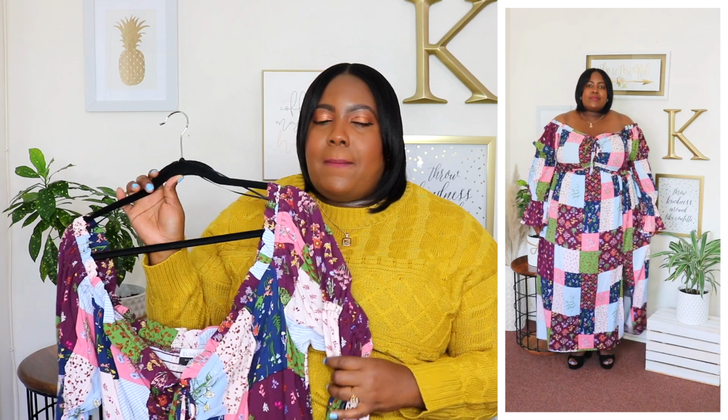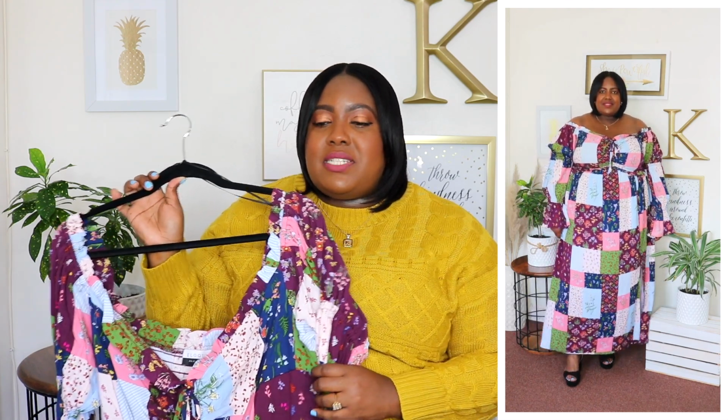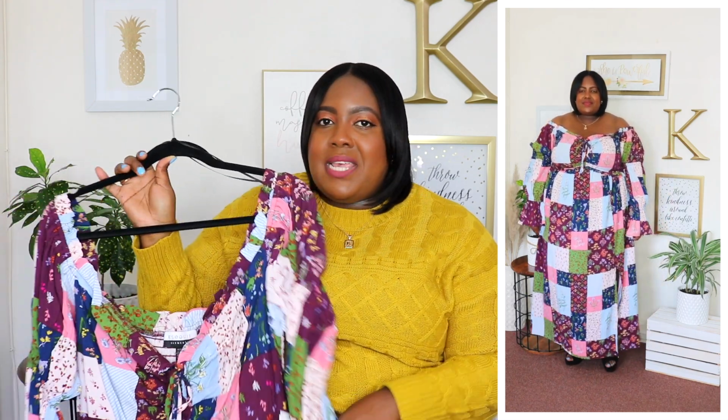I would have personally preferred this dress in the black and white print, but that was not available at my store, so I had to pick it up in this print, and I'm not too sure about it. Let me know what you guys think down below of this color.